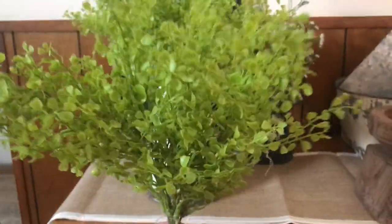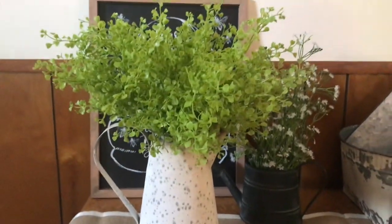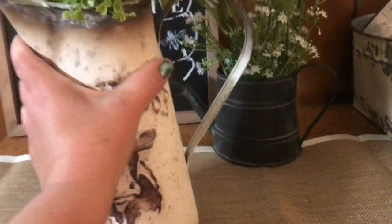Here's what one looks like. You could get away with just one. I think these would look pretty in there, but I don't have a lot of green in my house and on my porch. I don't have a green thumb at all. So that's why I'm stocking up on these.